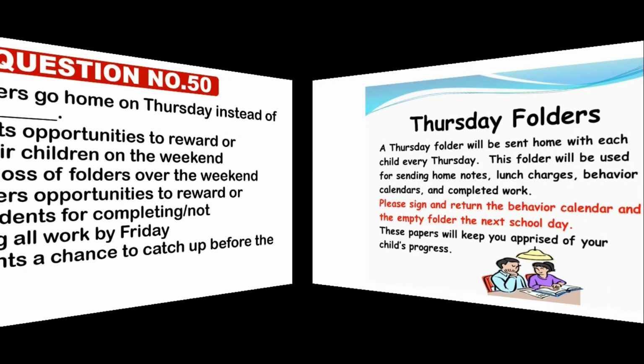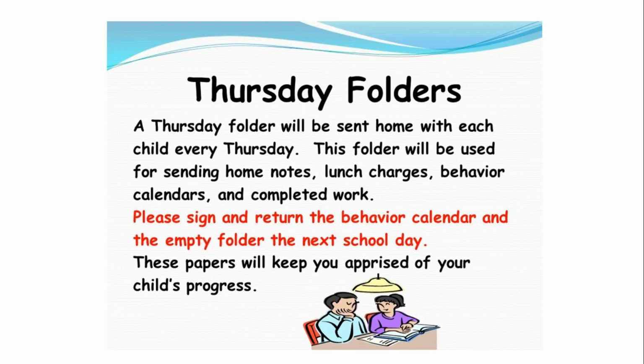So I have here an example of an announcement regarding Thursday folders by a certain school. A Thursday folder will be sent home with each child every Thursday. This folder will be used for sending home notes, lunch charges, behavior calendars, and completed work. Please sign and return the behavior calendar and the empty folder the next school day. These papers will keep you apprised of your child's progress. So this is the Thursday Folder Project.